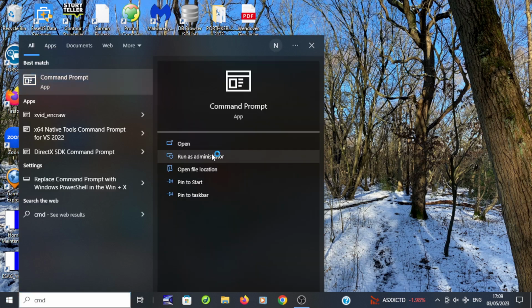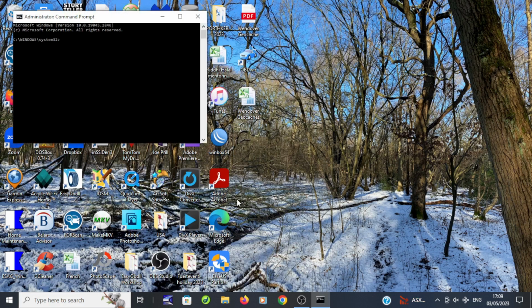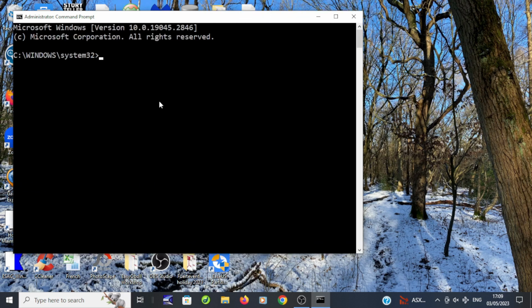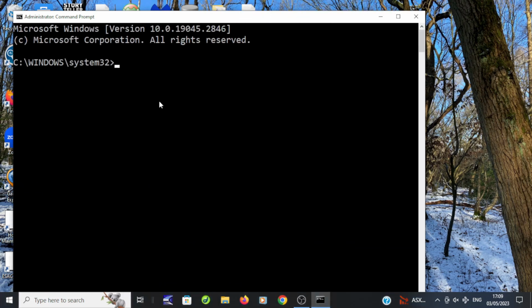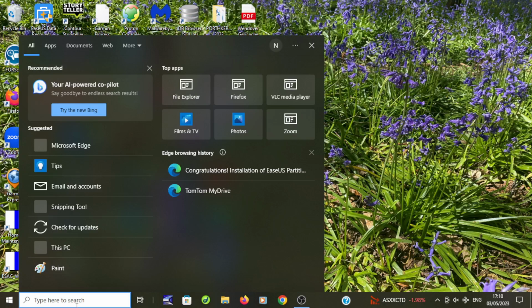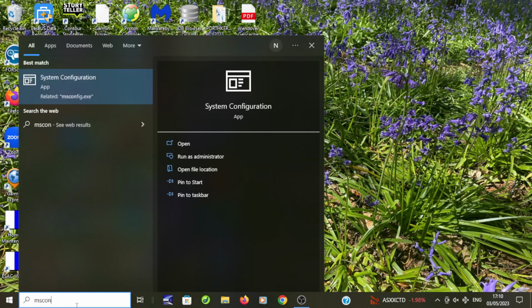So the next thing is to check the Windows integrity. Dial in CMD into the search box and you bring up a command prompt. What we want to do is to do a system file check, which checks all Windows files, and you type in sfc /scannow, and I did this, and of course my Windows files are all fine. Oh dear.